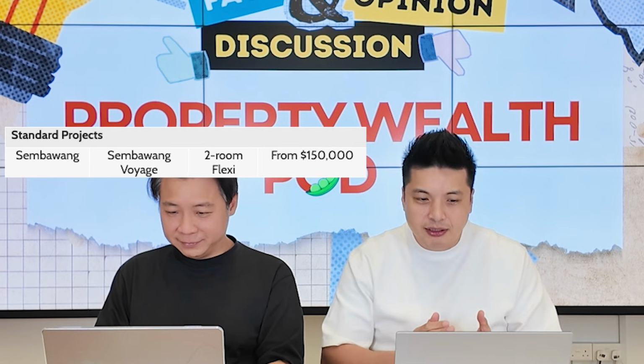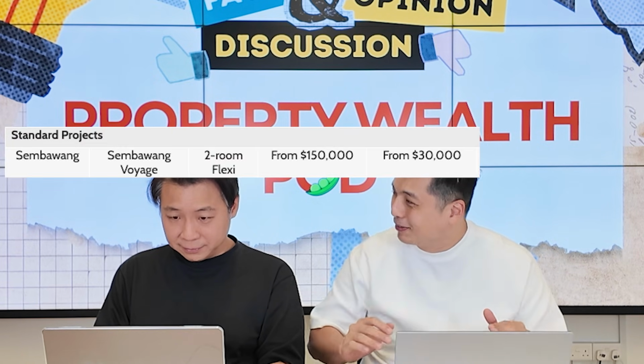Okay, so these are the price table for the 2-room flexi, for those that are retirees and all this. The prices start from 150,000. That is before grant. Okay, so you get a grant of about 30,000, or after all the grant, you can actually buy it at 30,000. 30,000 for a flat, bro. After all the maximum grant, yes. If you are getting the 120,000 grant in totality, you get a flat for 30,000.